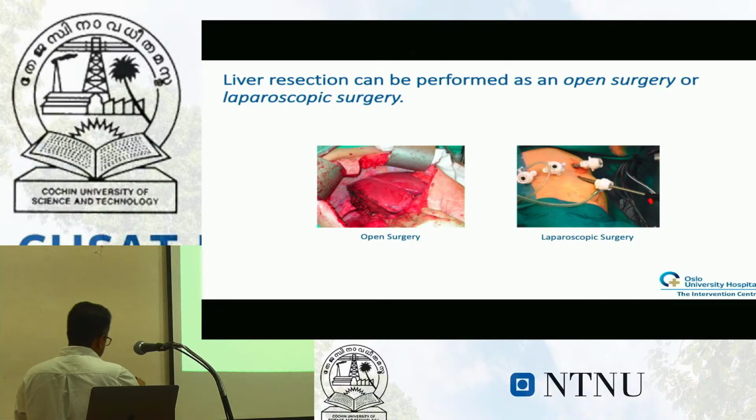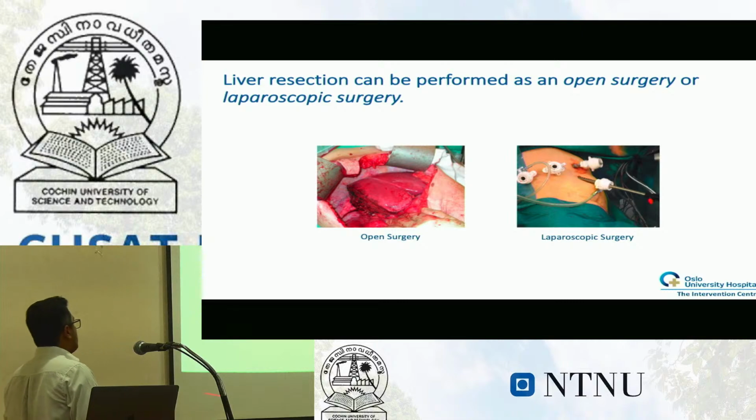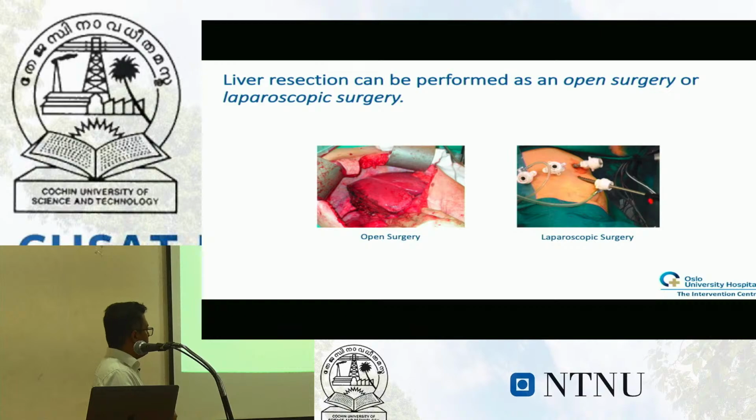Okay, this might look gruesome, but it's necessary to show because liver surgery can be done in two ways. You do it either as open surgery or laparoscopic surgery. And probably by showing these images, I don't have to say more on the pros and cons, I guess. Because you see the cosmetic difference, and the post-operative care in open surgery is much, much more than in laparoscopic surgery. What we see at our center is that they basically go home the next day after surgery.